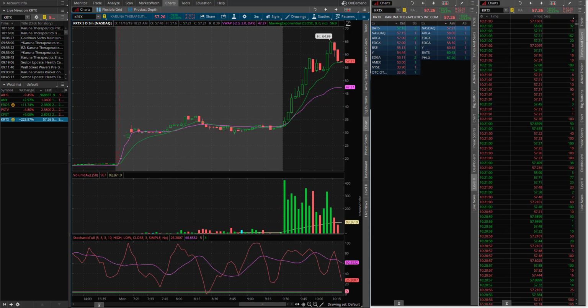Now, probably with the volume fizzling out, probably going to be only 100 share trades from here on out. It might just bleed out here. Let's see. Got a little bit of a down ticker. Down ticking now. Watch that 54 area. Here we go. 54s, downside halt.